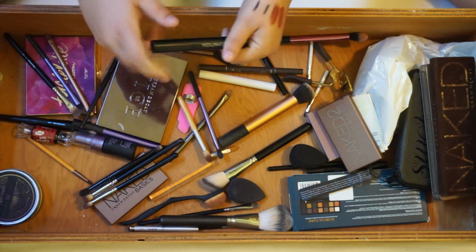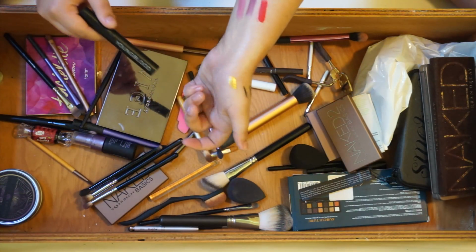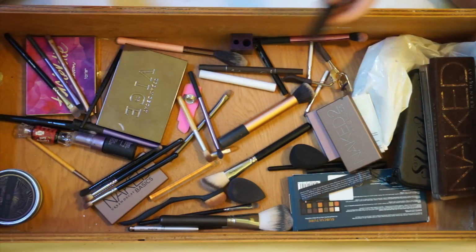This Youngblood Cosmetics Gold Eyeliner is really fun. I need to use it more. It's just freaking flashy as hell.